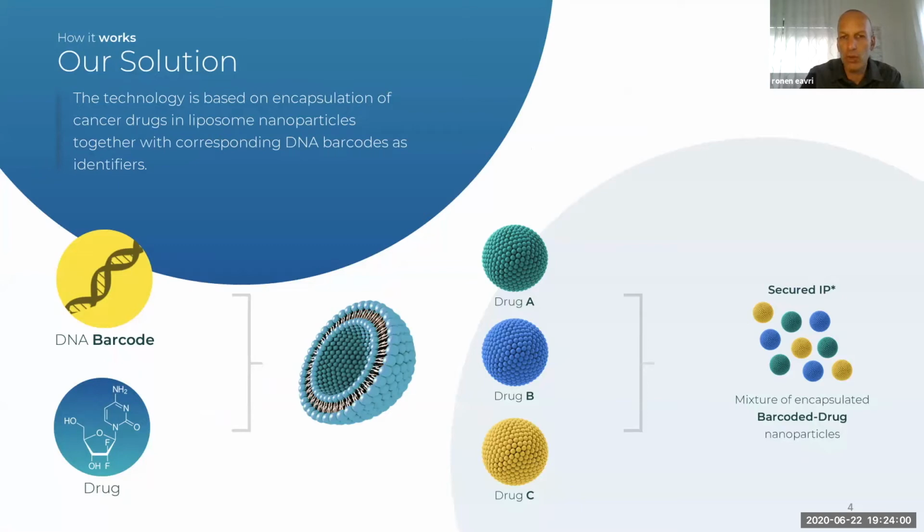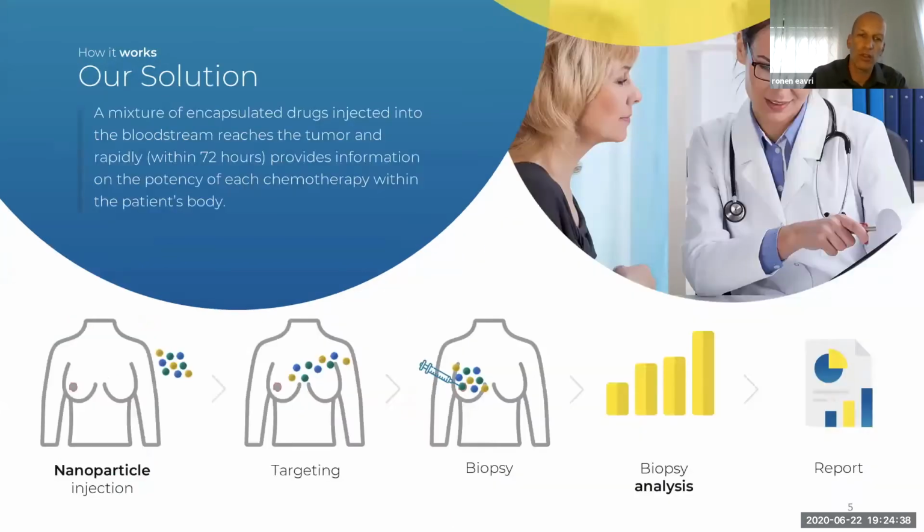And the way this tool works is actually by sending very, very small doses of numerous drugs to the cancer tissue using nanotechnology. So what we actually do is we encapsulate a drug together with a molecular barcode for that specific drug in a sphere, in a nanoparticle. And in this way, we can generate a mixture of different nanoparticles with very low quantities of drugs. And each drug in each nanoparticle is encoded by a unique identifier or a unique barcode. This mixture is then injected into the bloodstream of the patient.